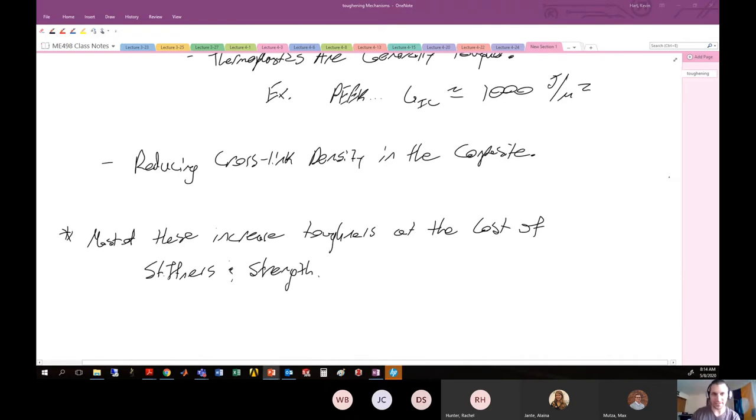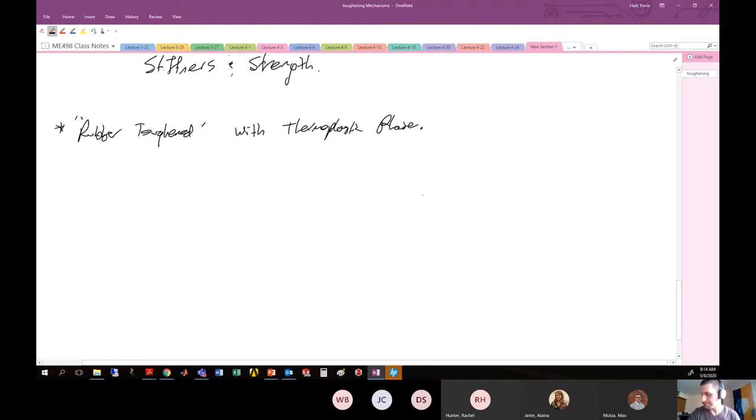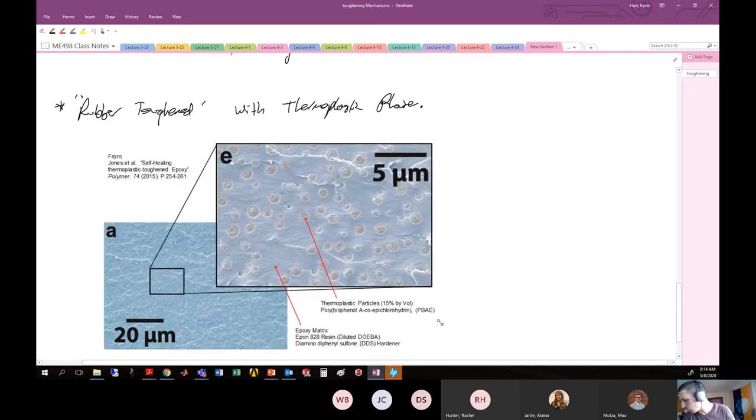All right, so let's look at some pictures because pictures are cool. First, this is a rubber toughened epoxy. It's called rubber toughened, but it's actually got a thermoplastic phase. But it resembles a rubber toughened material. All right, so let's pull this in here. I'll show you. This guy. Bam! This is a cool picture.